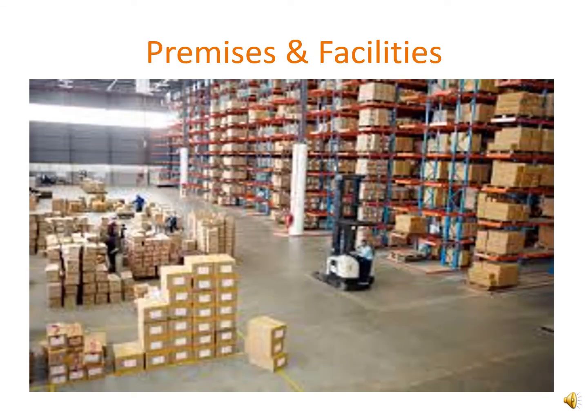Then the actual premises and facilities. The premises should be of suitable size and construction to facilitate cleaning and maintenance, and should have proper segregation for the storage. The storage area must be designed to provide adequate lighting, ventilation, temperature, sanitation, and humidity, and it should provide good space. It should have proper equipment for monitoring, and there should be security. The security is to prevent theft or unauthorized entry.